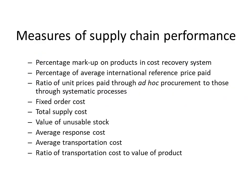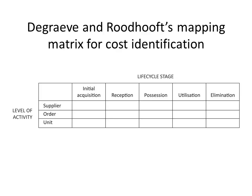Other measures that we can look at for the supply chain now: percentage markup, fixed order cost, total supply cost, average response cost, average transportation cost. So many general costs there. The study guide gives a very strange theory or model from De Graven, Roodhoofs on mapping cost identification. It is just trying to say there are different costs at different stages of a product's life cycle.